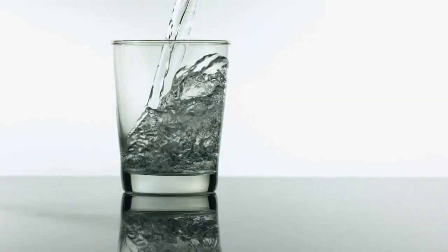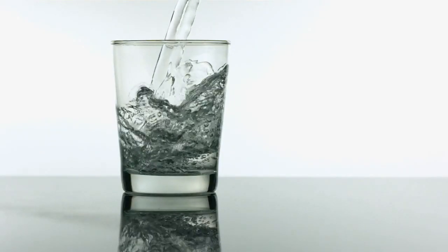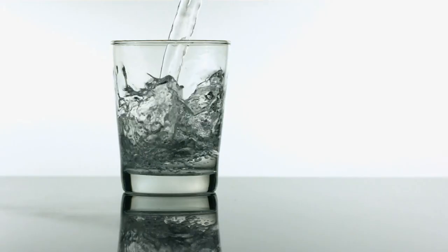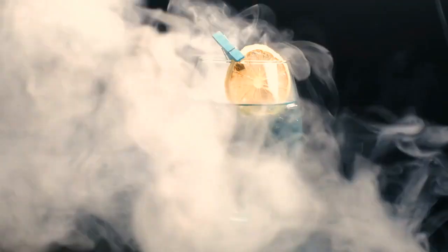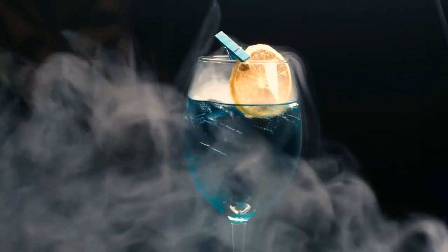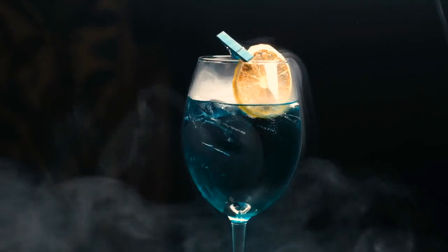Stay hydrated. Drinking enough water is essential for any diet, including keto. Make sure to stay hydrated by drinking water throughout your meal. Avoid sugary beverages, including soft drinks, fruit juices, and cocktails, as they can quickly derail your progress.